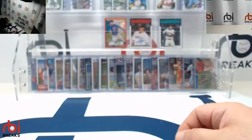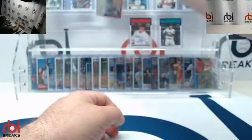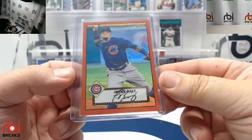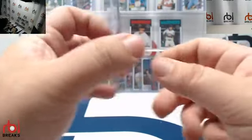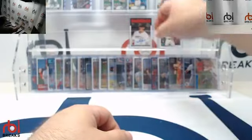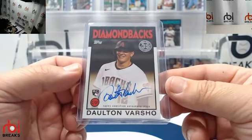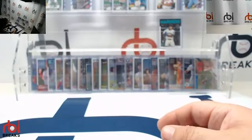Oakland. Sorry for beating up that name. We had 152 chrome parallel red for the Cubs, Javier Baez. That's numbered out of 70. That's 5 of 70 parallel. We had 1 autograph on card for Arizona, Dalton Varsho, rookie, 86.